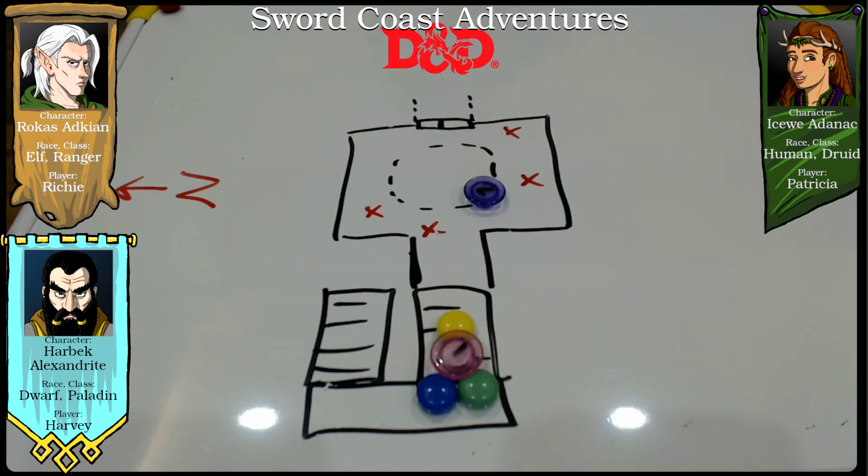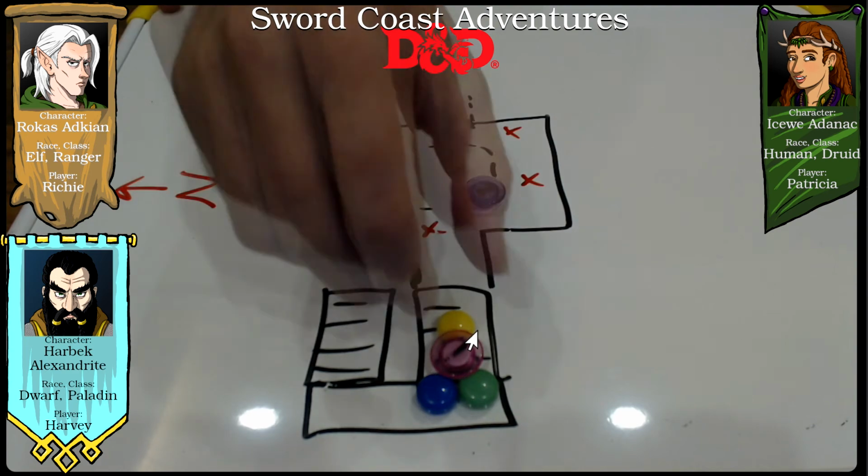Harvick, it's your turn. Okay. First swing is 19 plus 9, 28 to hit. Yeah, that hits. Okay. Damage is 12 for the first, and then with the hunter's mark is another 2, so that's 14. That was just enough to kill it. So you jump up and slash at its exposed brain and cut it across the brain, and it falls down dead on the ground.